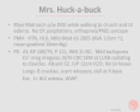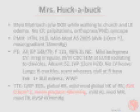Okay. Her JVP was about 12 centimeters of water, and she had lots of crackles and wheezes in her lungs. We got an echo, and she now had a depressed EF, 35%. Her aortic valve area, 0.6 centimeters. That is one of the lowest I've ever seen. But the gradient across it was 40 millimeters.